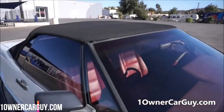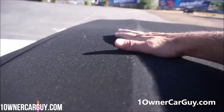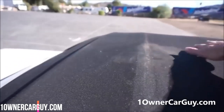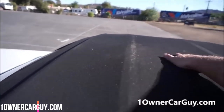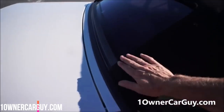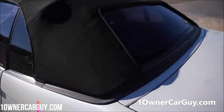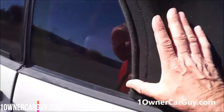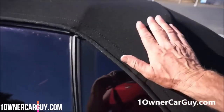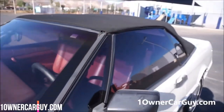Top's in great shape. This car looks to have definitely just been garaged. There's just dust on it from sitting out in the sun. Look, got dust on my back thing there. Top is in great shape. Just amazing shape, actually. Some lint on it is the worst of it. This car is just in great shape. How many times am I gonna say that?